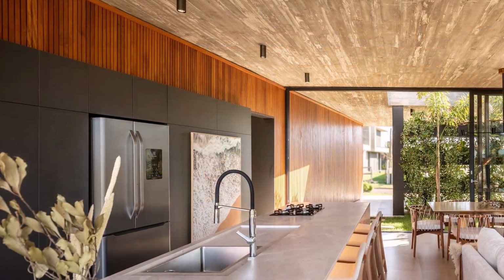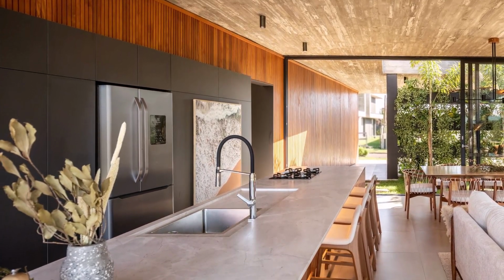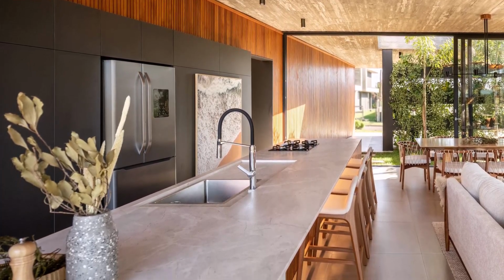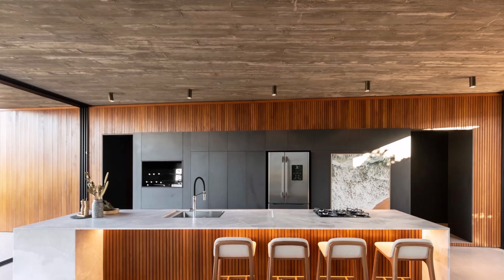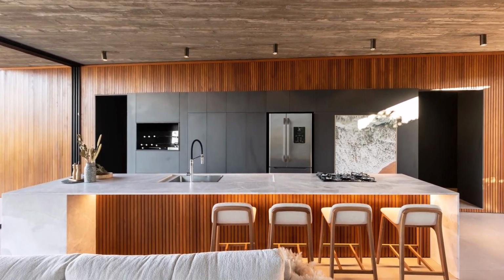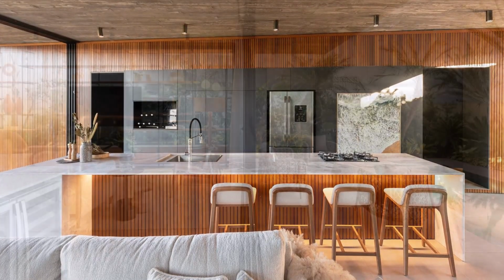The living and dining areas are cleverly connected by a sleek metal bookshelf, providing a functional space without obstructing the stunning views. The kitchen itself serves as the heart of the home, with clear sightlines to all the important areas: the entrance, the patio, the living room, the back porch, and of course, the pool.